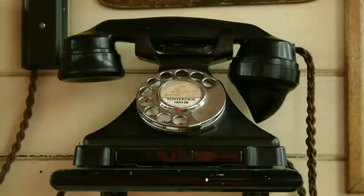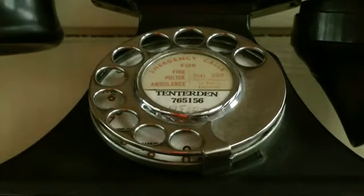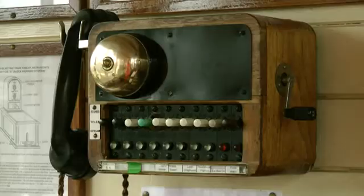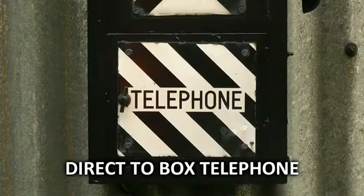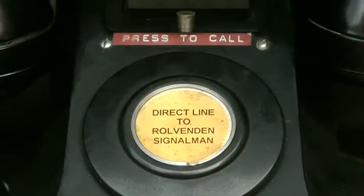The railway has quite an extensive internal phone network. In instances where you need to contact the signalman and cannot do so in person, you should first use the direct-to-box phone. A direct-to-box phone is indicated by a black and white diagonal series of stripes. Normally, all you have to do is pick up the receiver and you're connected to the local box. Occasionally, you may need to press a button to ring the box.